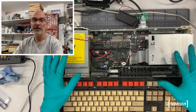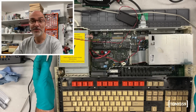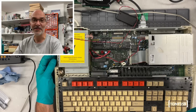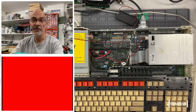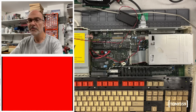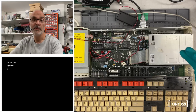So I went to close the lid of this computer to do my final test and do maybe an outro, and believe it or not, this computer has died on me again. Now this time it's a different fault, let me show you. So I'm powering up the computer now. And as you can see, I'm greeted by this red screen, and it stays on screen for about 30 seconds, and I thought, I don't remember seeing that, and after that, it drops me to the supervisor.